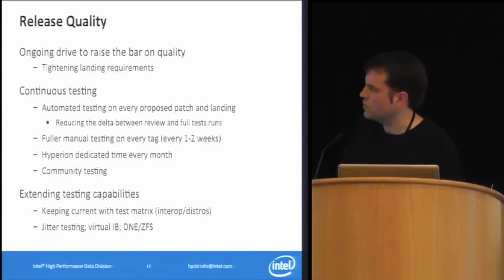And then the other thing I really wanted to focus on here was Hyperion as well. I've mentioned this before, but really having the system of Hyperion and that sort of scale at our disposal for testing makes a huge difference, because some issues you really just don't see until you're running them at scale.